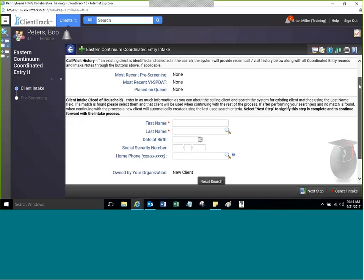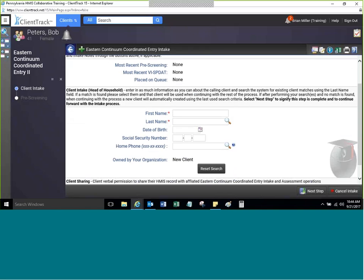So to go through with some information, this is basically a client search screen. The first thing you want to do is scroll down to where the actual search is. As we see here, we don't have anybody selected on this part of the screen yet, so we don't have any history on them.